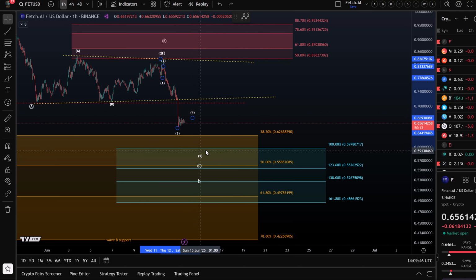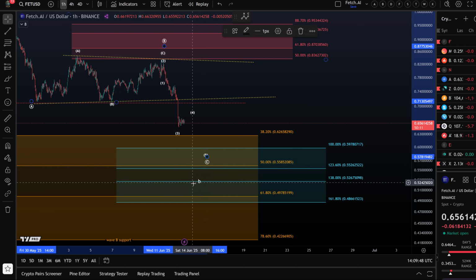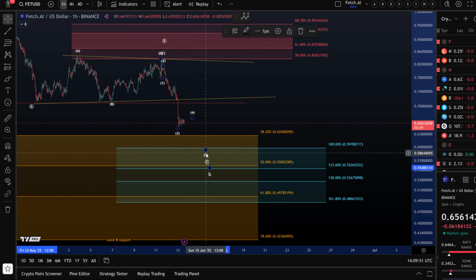We could get one more low. At least, I would not be surprised by a little bit more downside and maybe a move down, another consolidation and another move down. It's this area which should really be the focus, between 59.8 and 48.7 cents. There seems to be a bit of a cluster here in this area around 55, 56 cents, however.